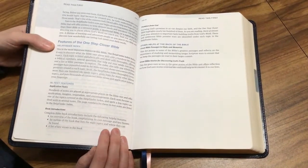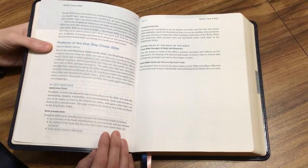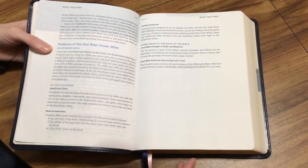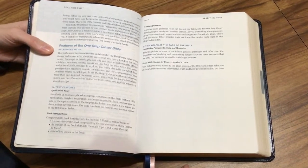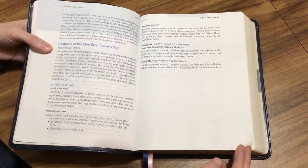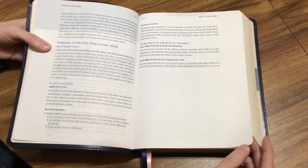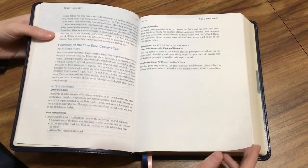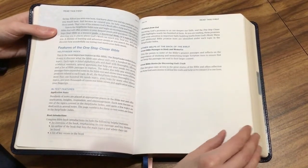One of the most important or the biggest features of this Bible is the Help Finder Index. We're going to get into it as we get to the end of the Bible, but it basically gives you a whole bunch of topics, some questions that you might ask yourself about that topic, and then it tells you some scriptures that go along with that. So we'll get into that once we get to the back of the Bible.